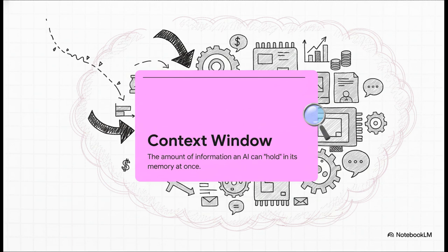And here's the other game changer. It's massive context window. Again, sounds technical, but it just means it can hold a ton of information in its memory at once. It's like having a conversation with someone who has a perfect memory. You could feed it a company's last 5 years of earnings call transcripts, ask a super specific question about something from year 2, and boom, it'll remember every single detail to give you a really nuanced answer.